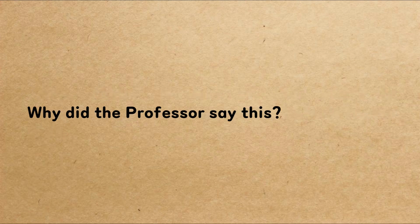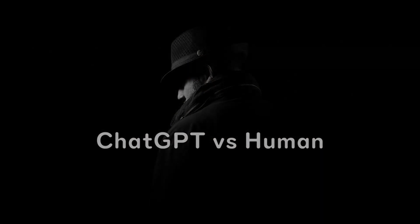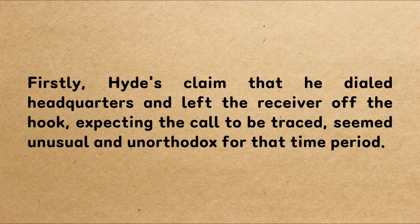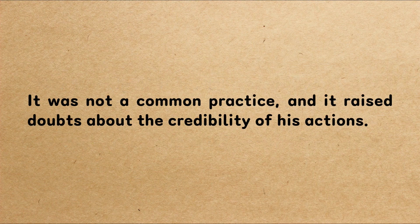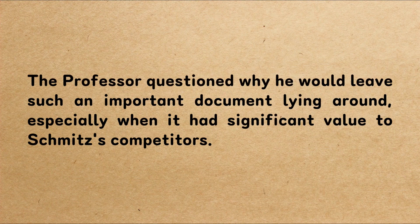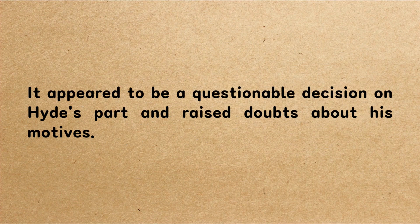Why did the professor say this? The professor expressed disbelief in Hyde's story, because there were inconsistencies and questionable elements in the account. Firstly, Hyde's claim that he dialed headquarters and left the receiver off the hook, expecting the call to be traced, seemed unusual and unorthodox for that time period. It was not a common practice, and it raised doubts about the credibility of his actions. Additionally, Hyde's explanation for leaving the valuable formula on his desk seemed careless and implausible. The professor questioned why he would leave such an important document lying around, especially when it had significant value to Schmitz's competitors.